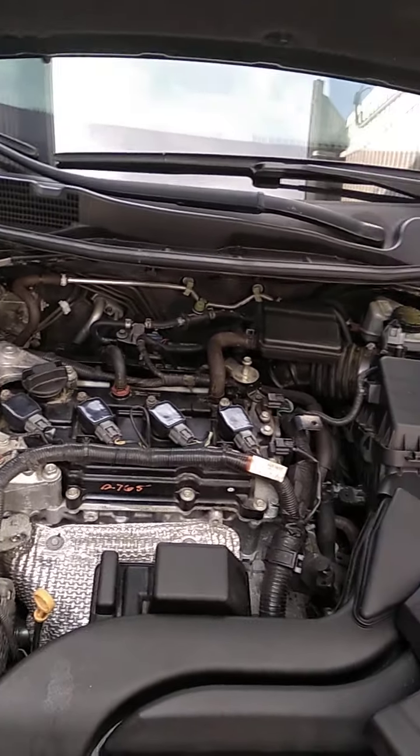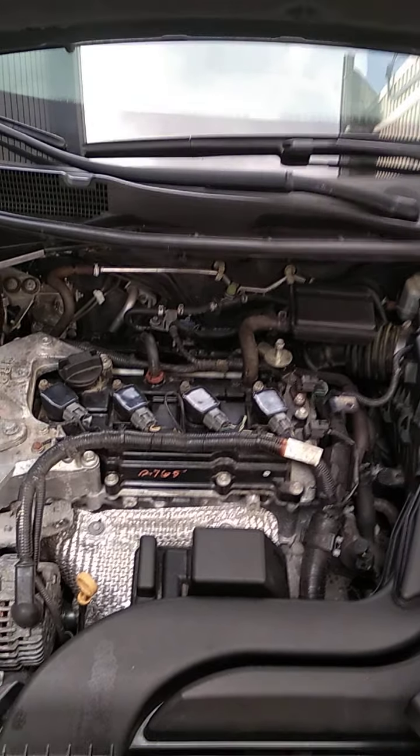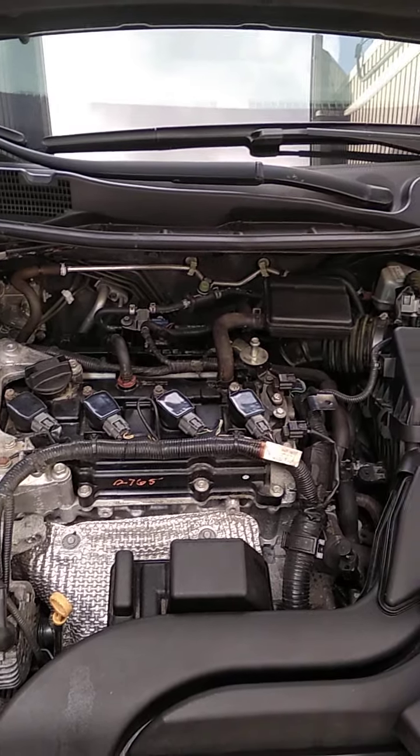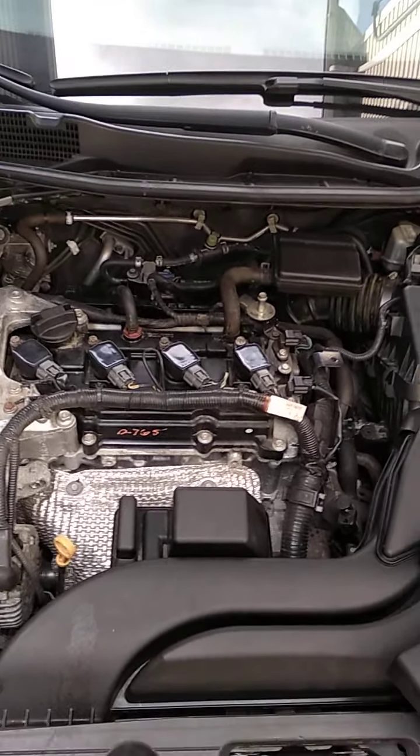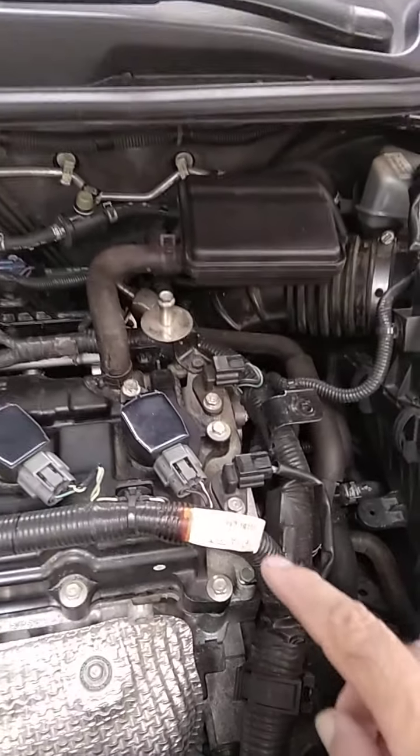So now I went looking for a mechanic that I trust. And he's pretty good. We changed an engine in a car about 5-6 years ago. So he came over here with his helper. And do you see this here?